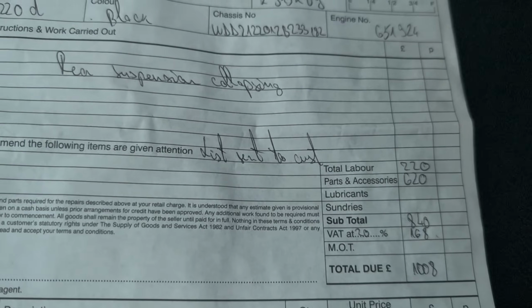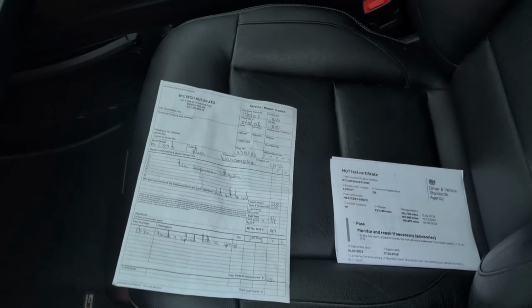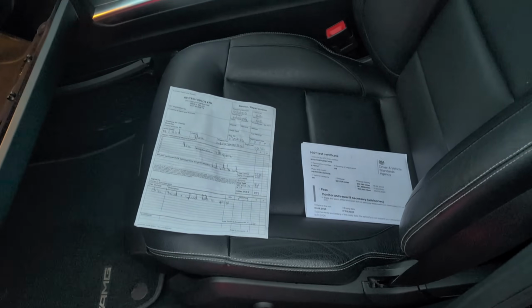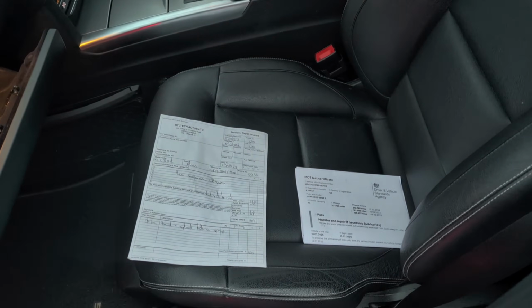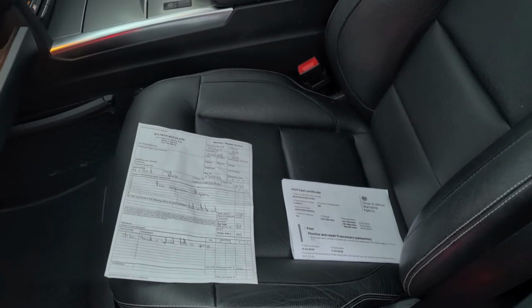£1,008 including the VAT. So labour was £220, parts and accessories 620, and that's where all the money went on this car. And then there's another £150 on servicing. So there you have it. So what I'll do, I'll show you.